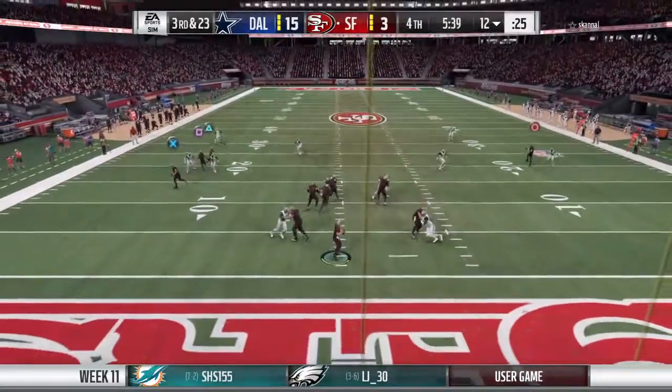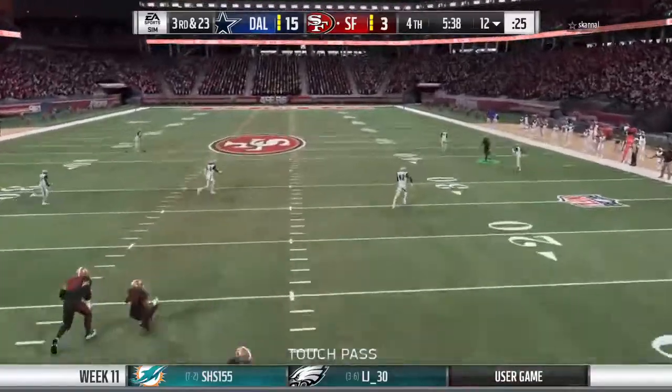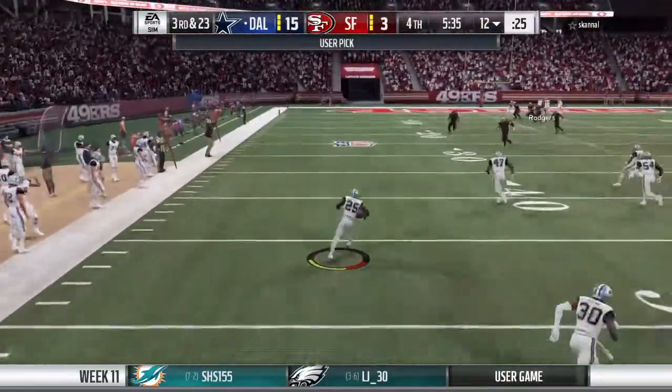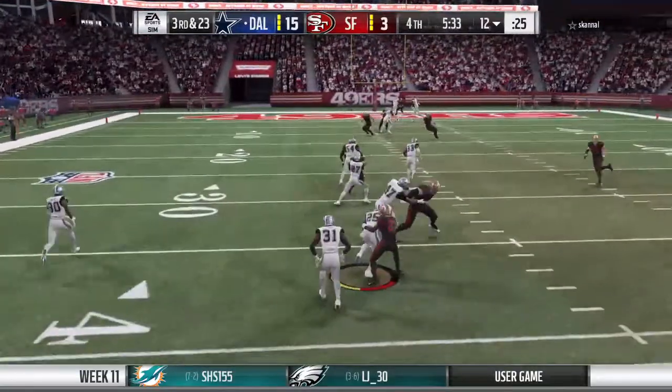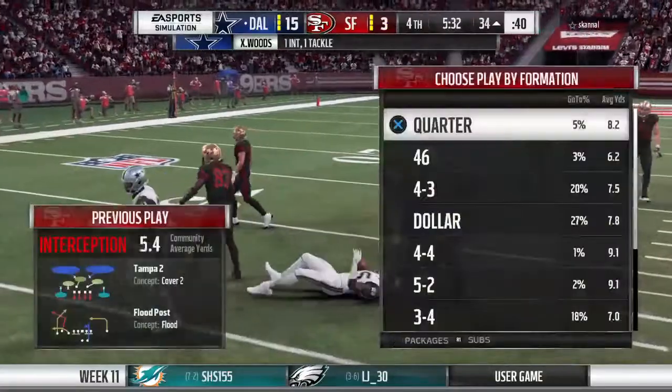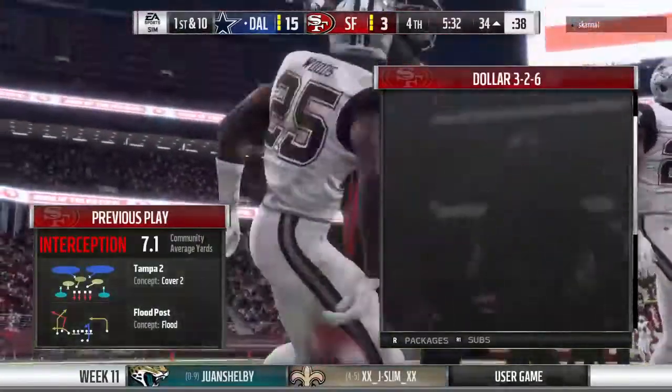Working from the gun, Rodgers. Going to look deep for Jeffrey. And for the fourth time tonight, it's an interception. Good positioning, and it's picked off. And the return will be stopped at the 34-yard line.